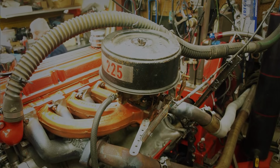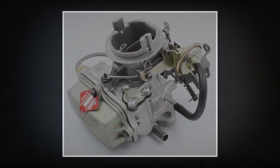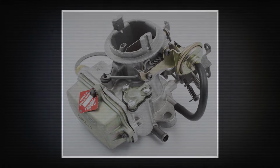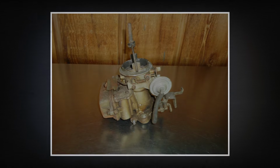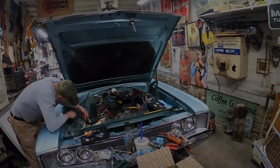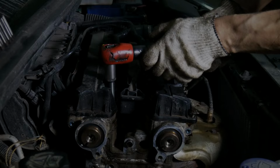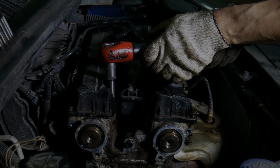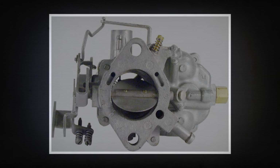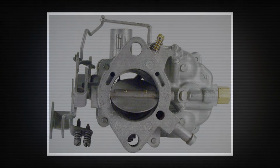Fuel delivery was carburation. A single-barrel Holley or Carter sat atop the intake, mixing air and fuel with mechanical precision. No electronics, no computers. If it ran rich, you adjusted the mixture screw. If it ran lean, you checked for vacuum leaks. Shade tree mechanics could tune a Slant Six with a screwdriver. The carburetor had maybe a dozen moving parts. Every one could be replaced in a driveway.